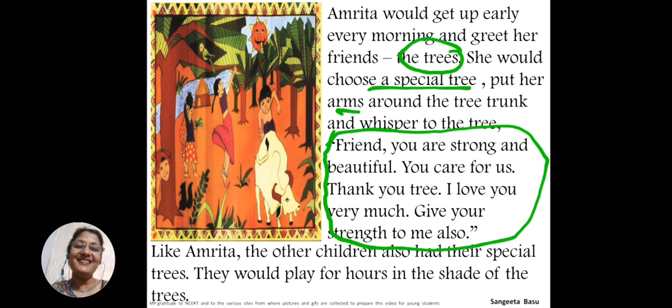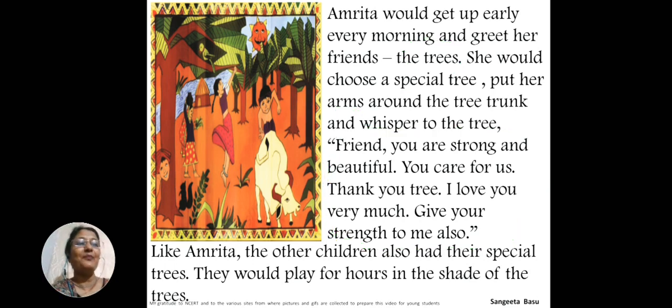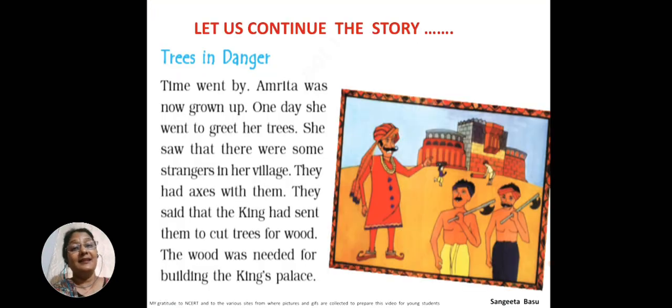So what did the other children do? Like Amrita, the other children also had their special trees. They would play for hours in the shade of the tree, just like you all. You love playing under the school trees, isn't it? Similarly, here also the same thing happened. Let us continue with the story.